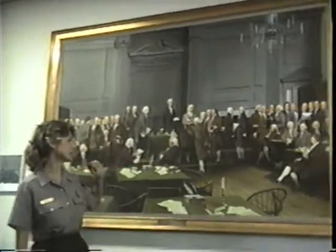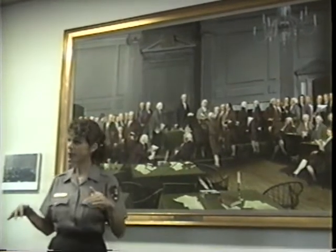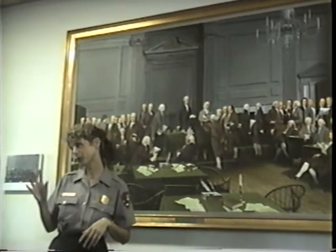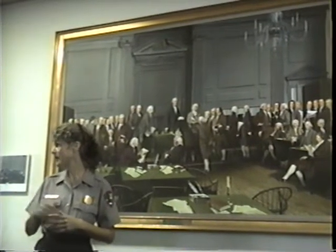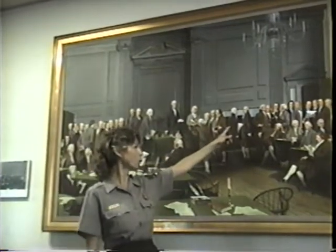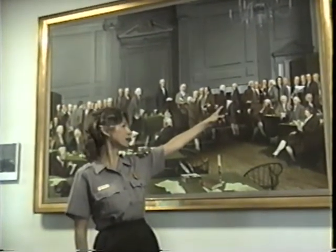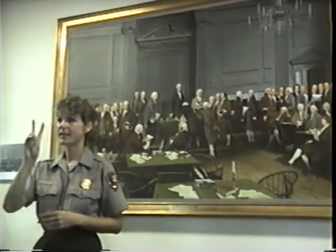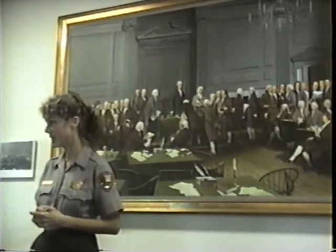The oldest man to sign. Most of the men were in their 40s. The average age was just about 43 years old. Now, the youngest man to sign, Jonathan Dayton, he was a lawyer from New Jersey. He was 26.